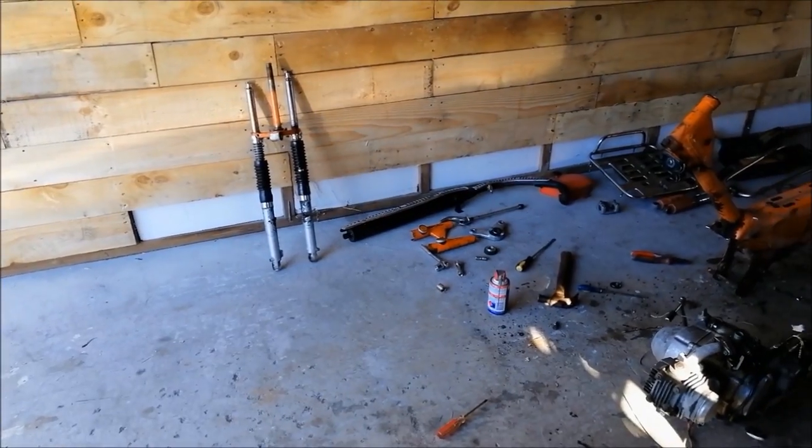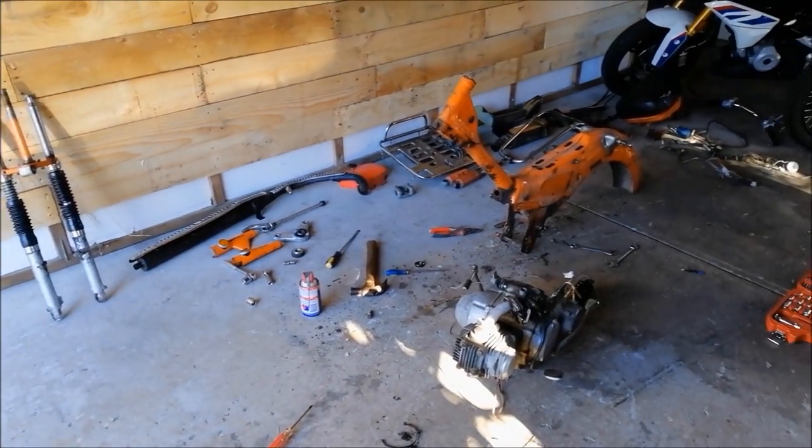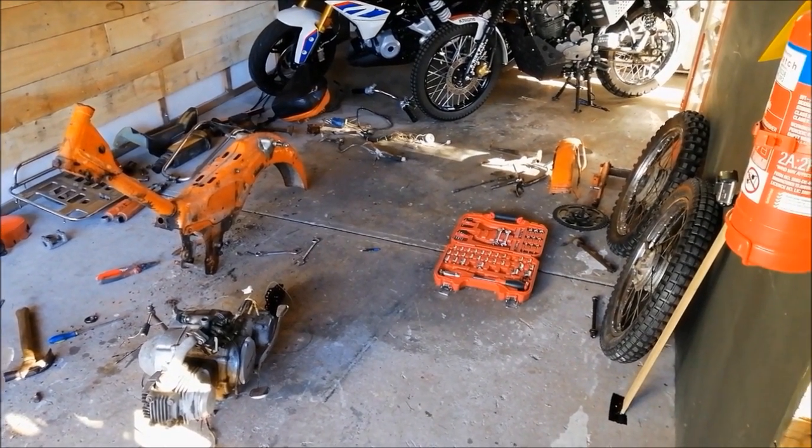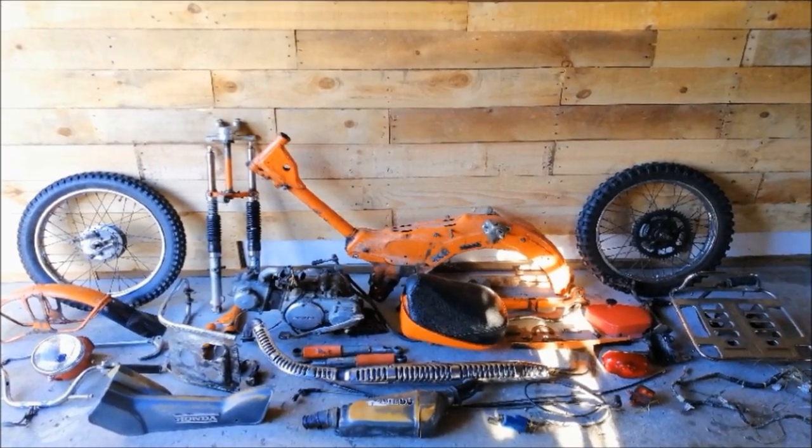Okay, so that is that. Completely disassembled the bike with some pretty rudimentary tools, as you can probably see. Well, guys, that was a successful day. As you can see, I no longer have a CT90. I have a pile of parts that hopefully can be reassembled to be a CT90. All jokes aside, it was actually reasonably straightforward to disassemble this wee thing.